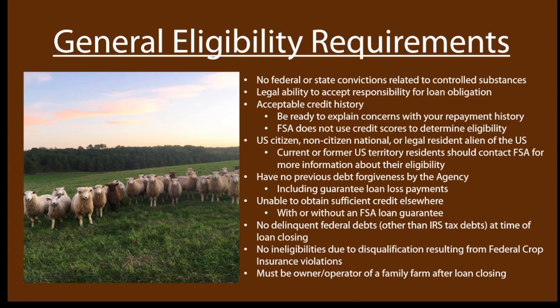So if you have controlled substance issues or convictions, I guess I should say legal issues or convictions, that'll be a red flag you want to talk to someone about. But generally, if you don't have any federal or state convictions related to controlled substances, you're probably okay. Also, legal ability to accept the responsibility for loan obligation. That means that you are an adult and generally able to accept legal responsibility. Again, if you have questions, talk to someone at FSA.